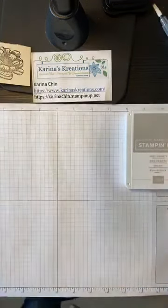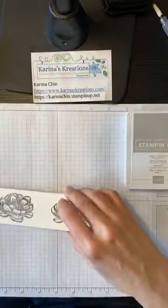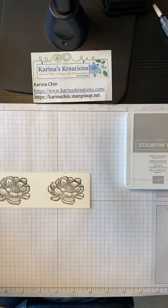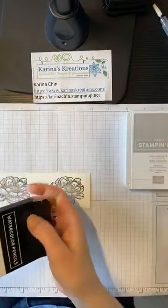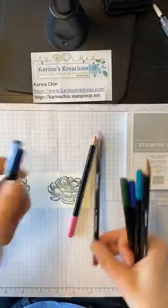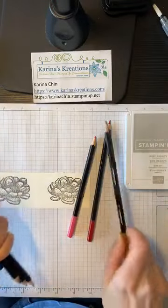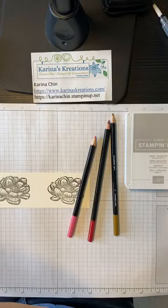Okay, now this is where we're going to talk about watercoloring and watercolor pencils. So I'm using Watercolor Pencil Assortment 2, and I want to use Flirty Flamingo, a little bit of Cherry Cobbler, and I'm going to use the Crushed Curry.